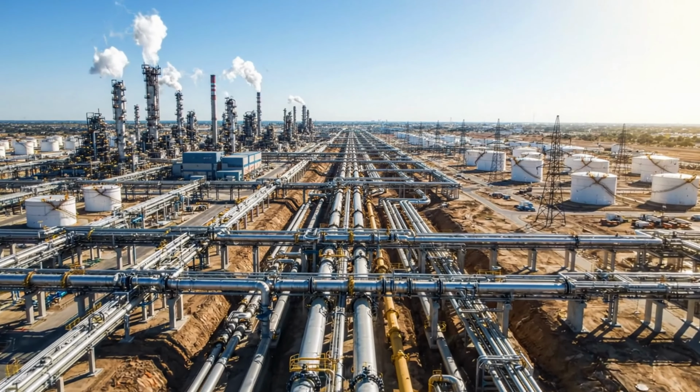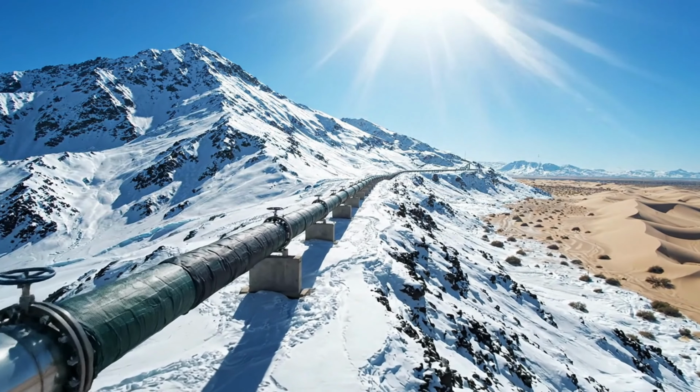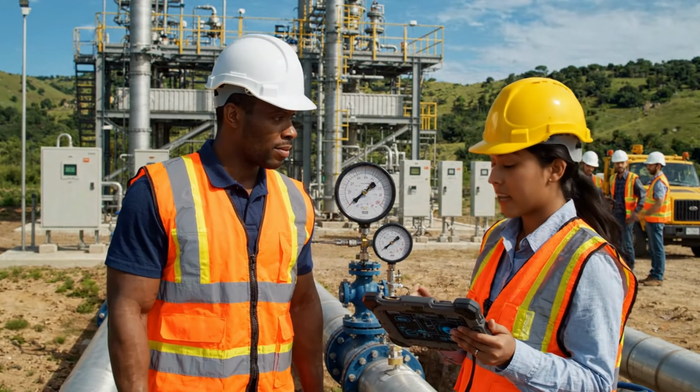Pressure levels holding steady at the interstate junction. Good. Maintain current flow rate and monitor the eastern pipeline closely. Check the flow rate against the pressure reading here. It seems high. I see it. I'm logging the anomaly now.